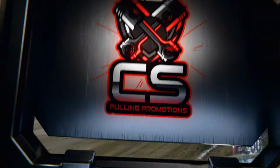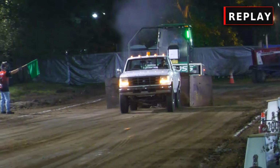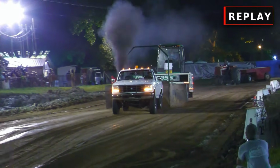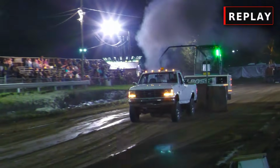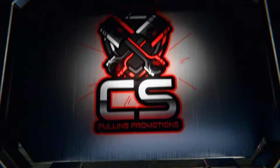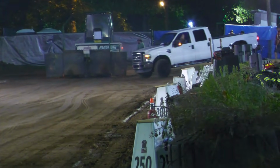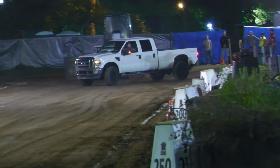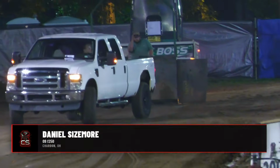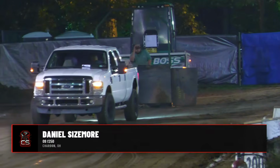With the 97 F350. Oh, that truck bouncing on. See if Daniel can get out beyond that 327 lead mark.